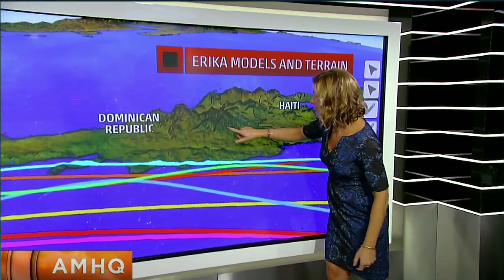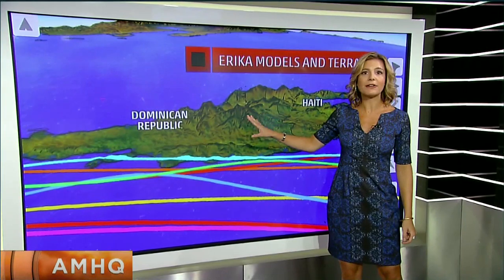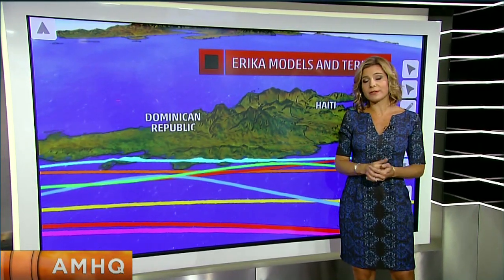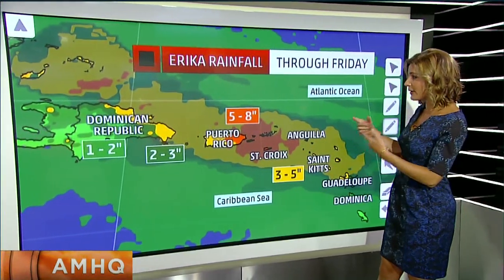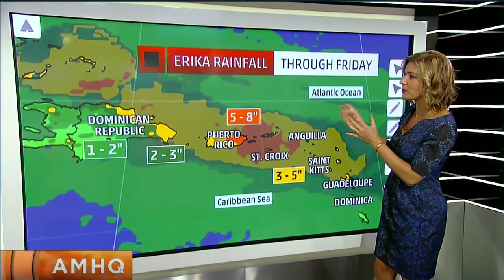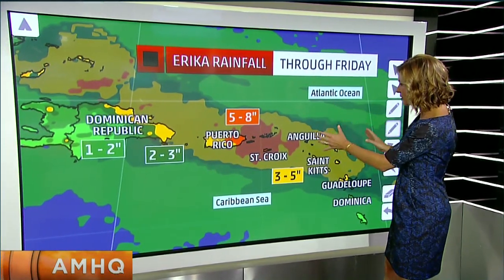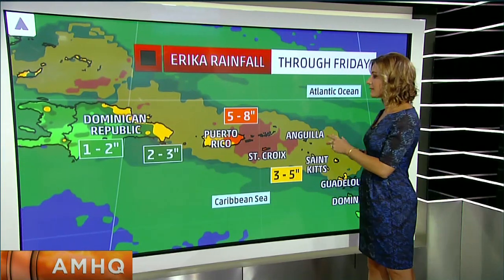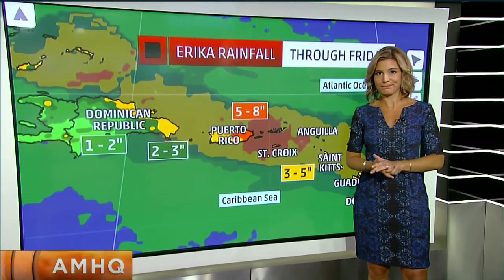I mean, look right here, the DR, the Dominican Republic, and Haiti. These mountain peaks are up above 10,000 feet. So these are some taller mountains that would, A, disrupt the circulation, but B, could also help out with the rainfall and help squeeze out some more moisture. So we could indeed be looking at more rain as well. A lot of things to consider. Short term, we know, Chris and Jen, that we will be getting some rain in the northern Leeward Islands. That happening in the next 24 hours.